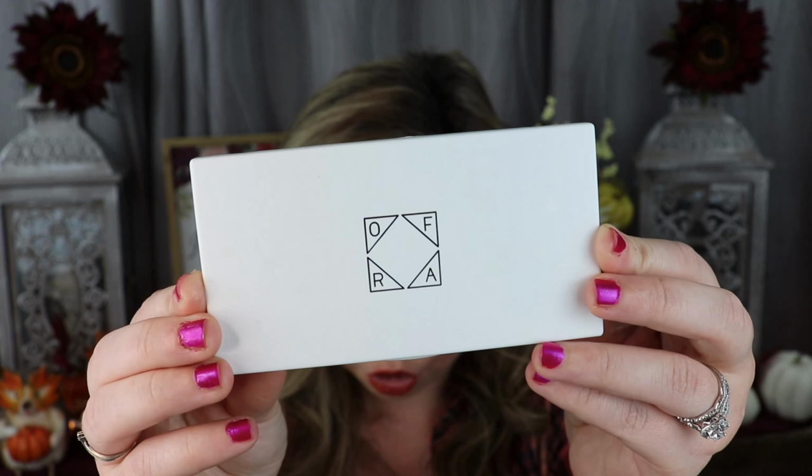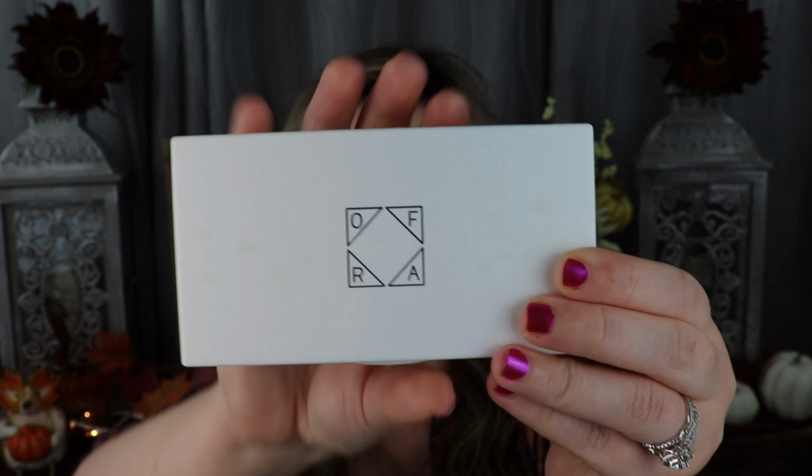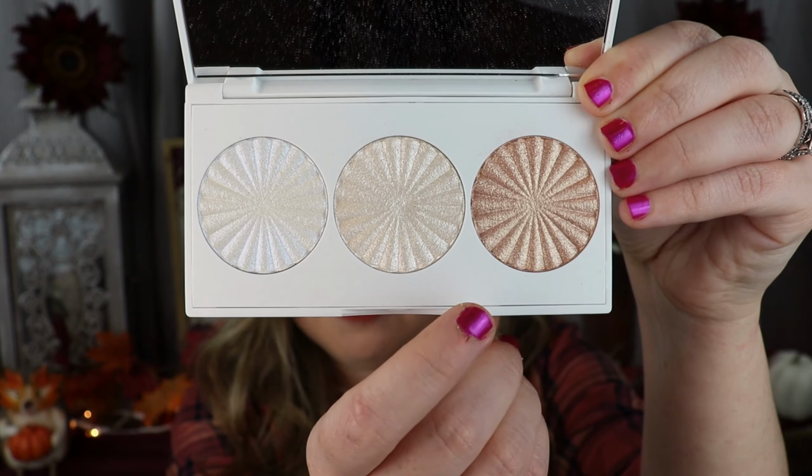My next go-to reach for highlighters is from OFRA. Now, I love OFRA. I have a bunch of different highlighters from them. Specifically, I have a couple different palettes with multiple colors in them, and actually my go-to color is in a palette. It's from the Nikkietutorials Highlighting Trio. So we have Space Baby, Glazed Donut, and Glow Goals. So I will open this up for you. It retails for $35 at Ulta for these 3 colors. So over here we have Space Baby, we have Glazed Donut, and then we have Glow Goals.